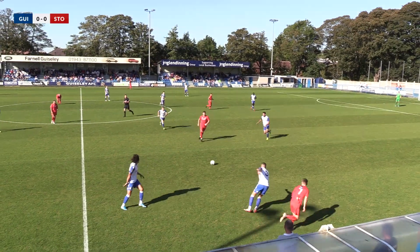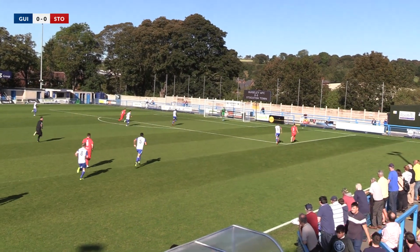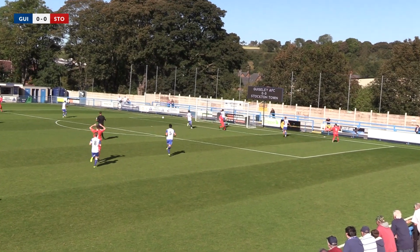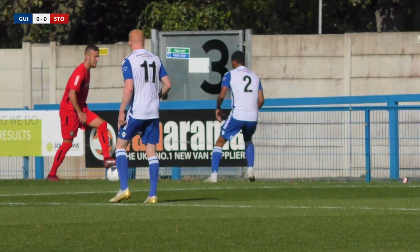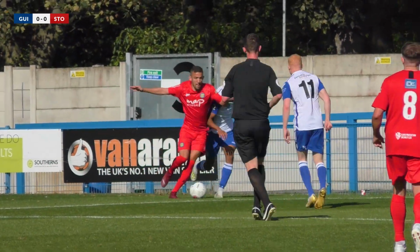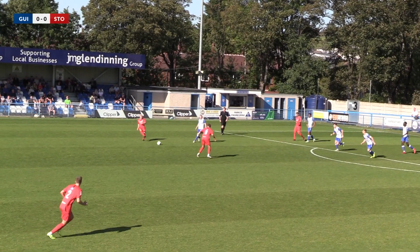Play from today's visitors. Lovely link-up play. If Kevin Hayes can get there, and he can, in behind the Guiseley line, gets the cross in. It's a good ball as well, across the penalty area, across the 6-yard box. It comes all the way out to Risborough now on this near side, gets the better of McNally. The ball laid off to Tom Portas.